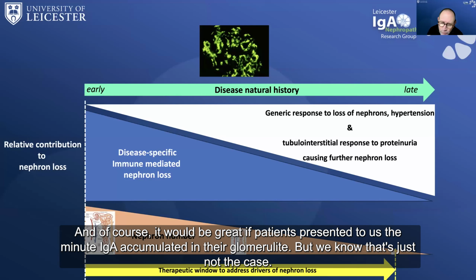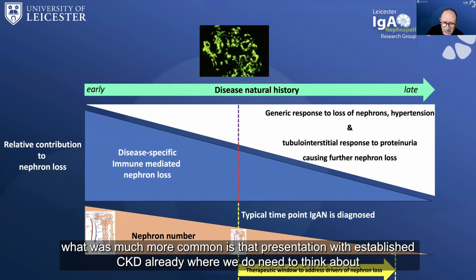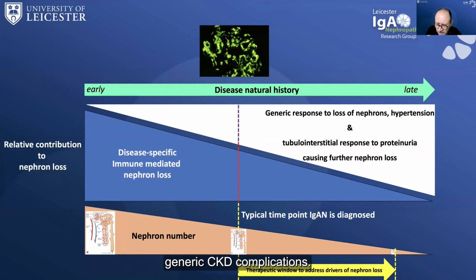nephrons. And of course, it would be great if patients presented to us the minute IgA accumulated in their glomeruli, but we know that's just not the case. What is much more common is that presentation with established CKD already, where we do need to think about treating both of these processes simultaneously. And of course, the treatments for reducing IgA immune complex formation are very different to the treatments that treat generic CKD complications.